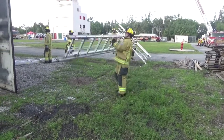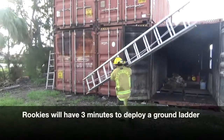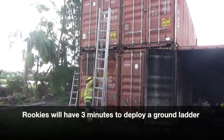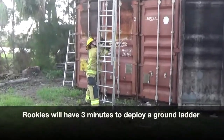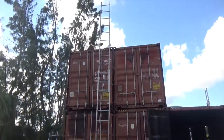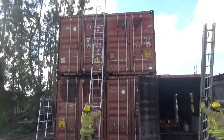Demonstrated here is an acceptable example of a new hire deploying a 24-foot extension ladder for testing purposes on a 5 or 11-month test. The low shoulder carry is also an acceptable method. The Training Bureau reserves the right to test candidates using scenario-based tasks. For example, this firefighter is told to fully extend the 24-foot extension ladder to the second-story roof of this structure.